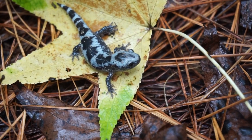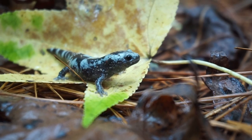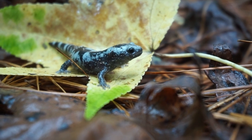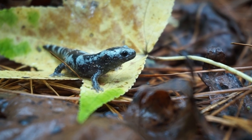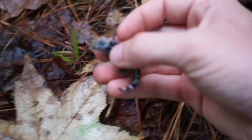So these guys are one of the most common things we see. Lovely. Come on, focus. There we go. A tick. So these guys are one of the more common species of salamander we see here during the winter months. I'm sure there will be plenty of them in my upcoming videos. All right, little buddy, let's go back under your board.